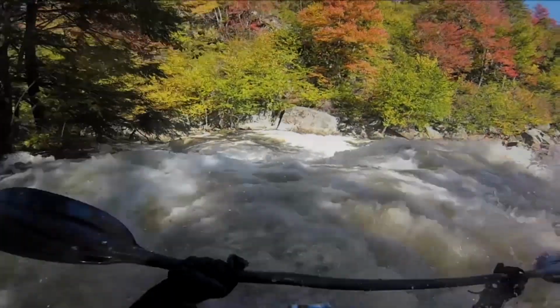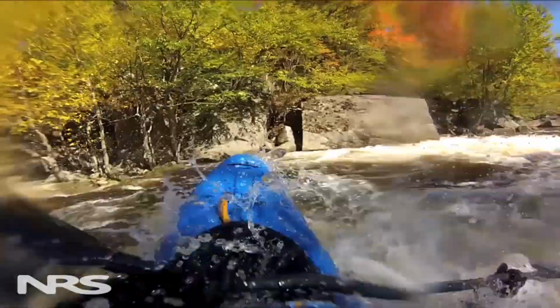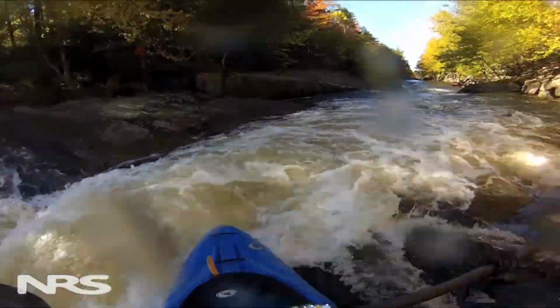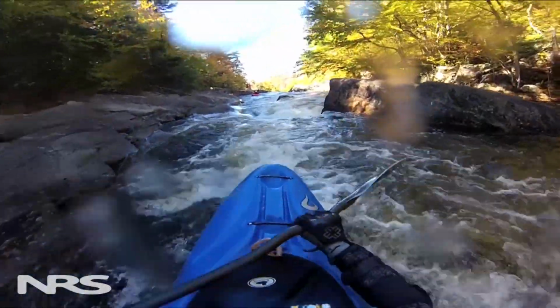It was a really nice Saturday. We were down at the Beaver River release on the Eagle section in upstate New York, and this was one of the harder sections that I've ever paddled. I'd only paddled it once before, but I'd been down and scouted several consecutive days and felt I was ready to go again. Here I am just warming up.